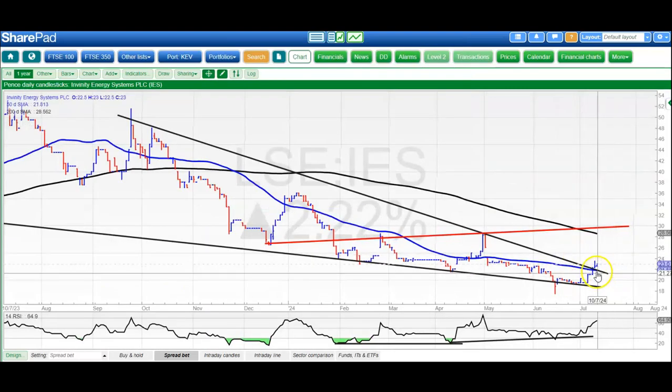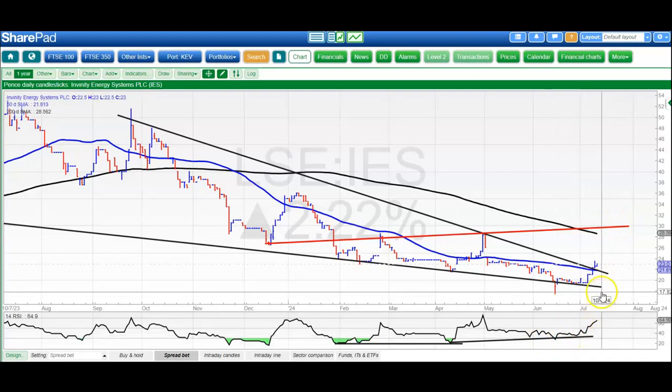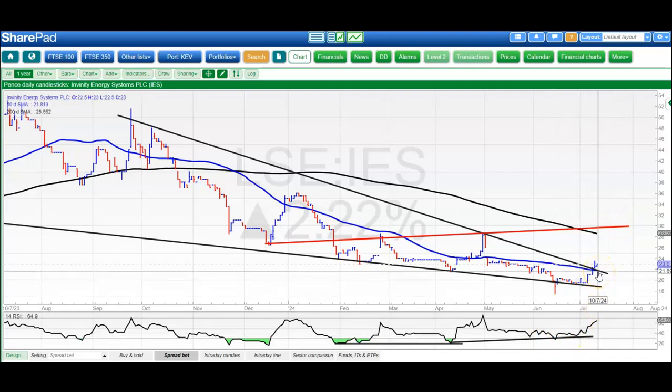On to Invinity, which has edged up, breaking that falling wedge from basically this time last year. 50-day line there at 21.75. We're looking for 30 pence by the end of this month, really, backed by bullish divergence from April, an uptrend line in the RSI window, and the latest trend line breakout for the shares.